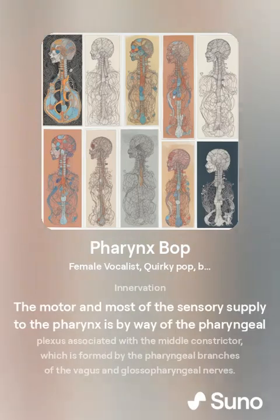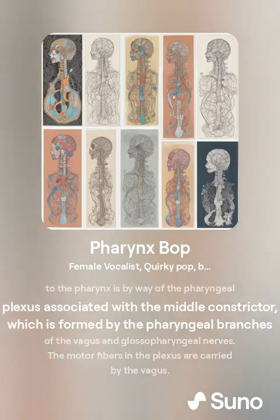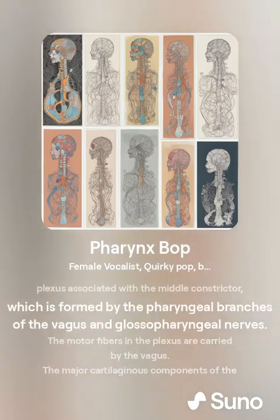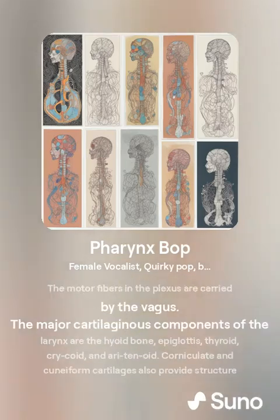Innervation. The motor and most of the sensory supply to the pharynx is by way of the pharyngeal plexus associated with the middle constrictor, which is formed by the pharyngeal branches of the vagus and glossopharyngeal nerves. The motor fibers in the plexus are carried by the vagus.